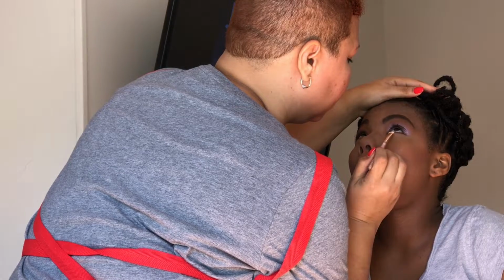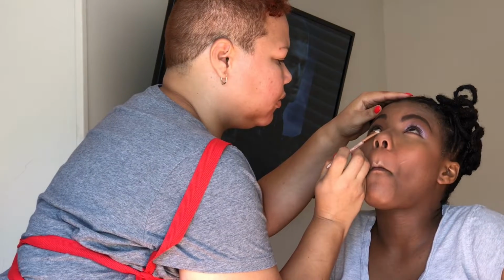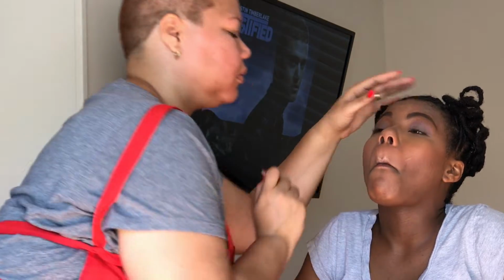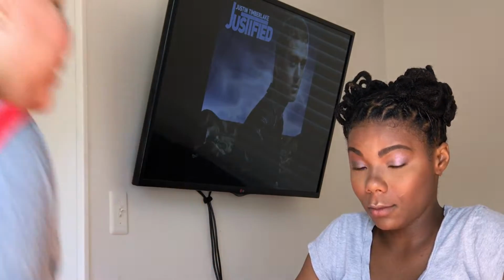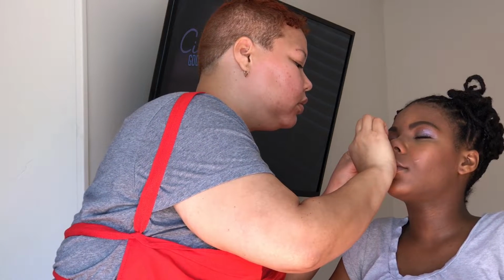So going in with the under eyes, I'm just gonna go ahead and finish up the look. I took the nice dark brown that's in that same palette. It's in the shade Parallel, and I smudged that on the lower lash line. And then I'm just gonna go ahead and apply some lashes.